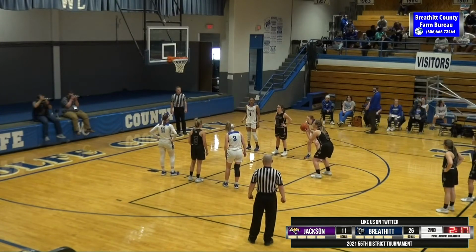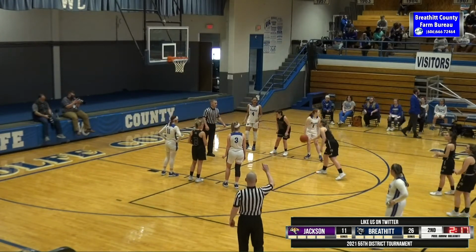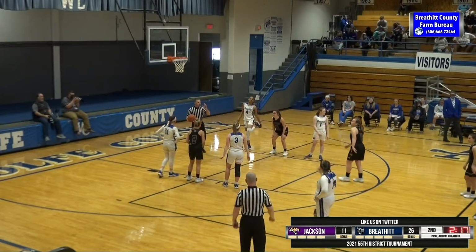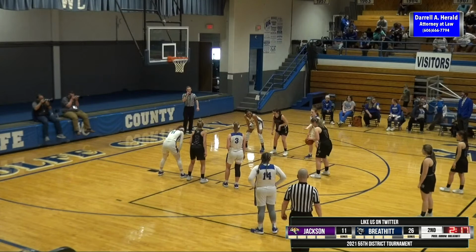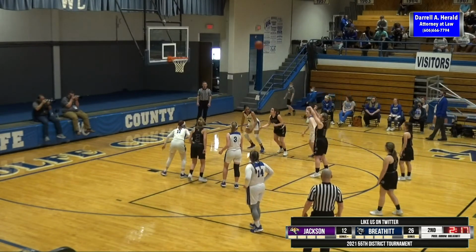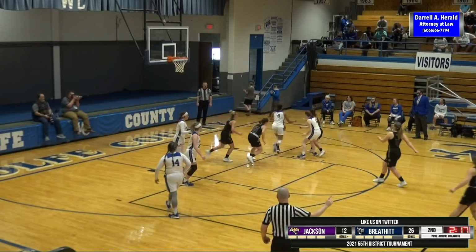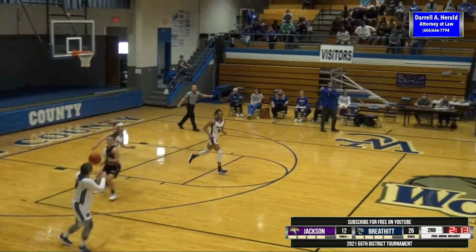Big free throws here to try to cut into this lead. Tincher wasn't able to hit those last ones, but she makes good on the first one. 26-12 now. Big 2 minutes and 17 seconds in this game right here. It could be cut down to under 10, or it could be extended out as Tincher's unable to make her second free throw. Schutz with another rebound for the LadyCats.